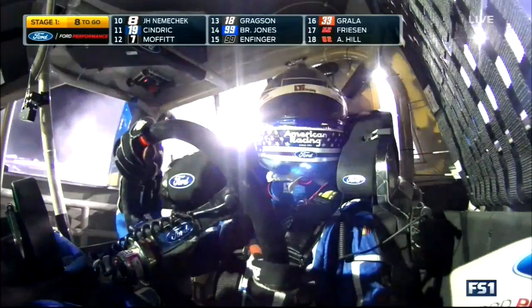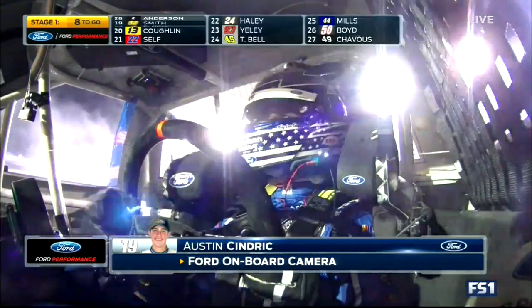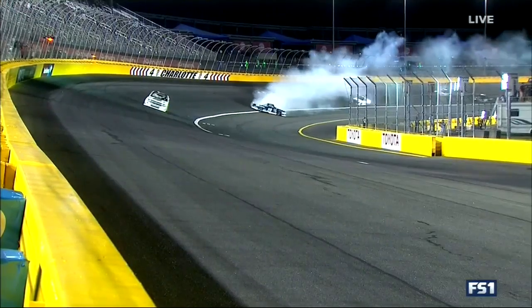Eight laps left in this first stage. Flat spot on Borgata flat. If not around. Cindric was running ninth at the time. A little repair to that right rear you saw as well. There's the spin.